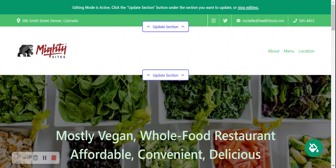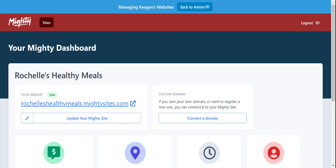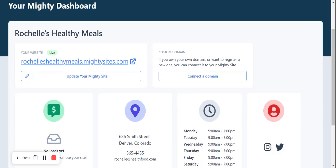A frequent question we get asked at Mighty Sites is, can I link my custom domain? Absolutely. With a professional website comes a custom domain all the time. So all you need to do is head to the top, click on stop editing, and head over to the site dashboard. Over here, you can link your custom domain, click on connect a domain. If you're struggling, there is a YouTube tutorial available with a step-by-step guide on how to do that. There's also a blog post over at www.mightysites.com, as well as some great marketing tips for your small business and your restaurant.